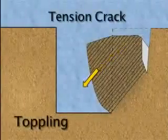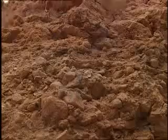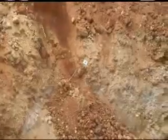A cave-in occurs when the side wall of the excavation separates and falls into the excavation. This tends to happen without warning, sometimes within a few seconds, leaving no time for a worker to even respond.